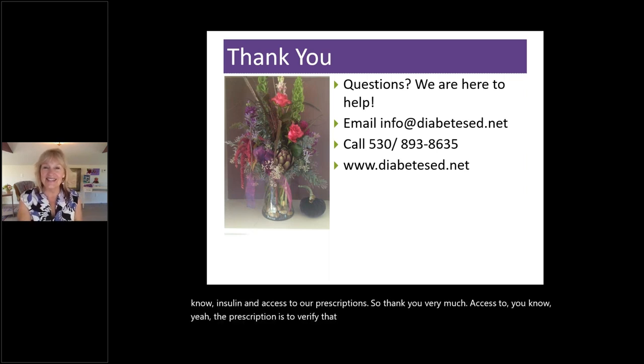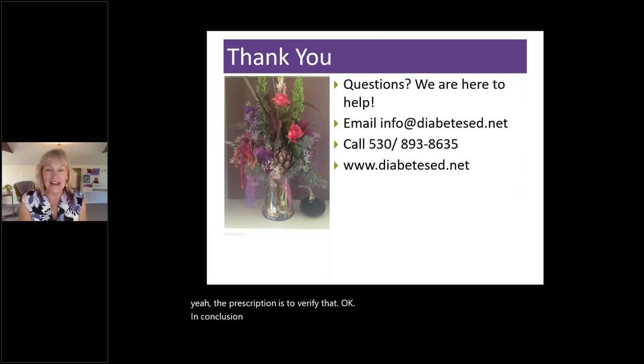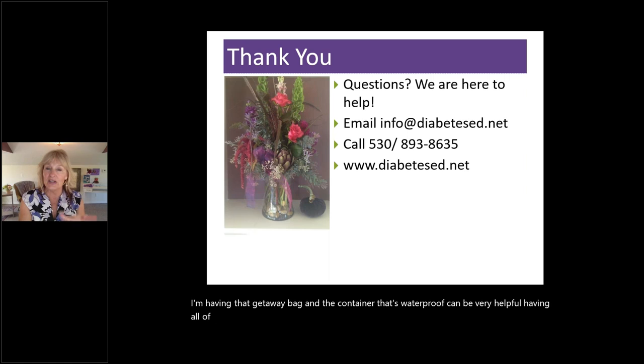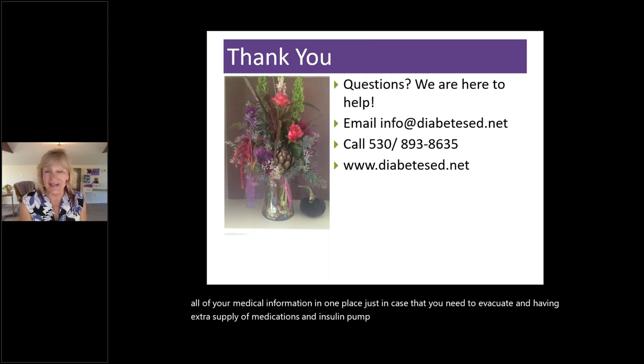Okay, in conclusion, we want to be ready for different situations that can happen. Having that getaway bag and the container that's waterproof can be very helpful. Having all of your medical information in one place, just in case that you need to evacuate, and having an extra supply of medications and insulin pump supplies and CGM supplies can be very helpful in case of emergency.